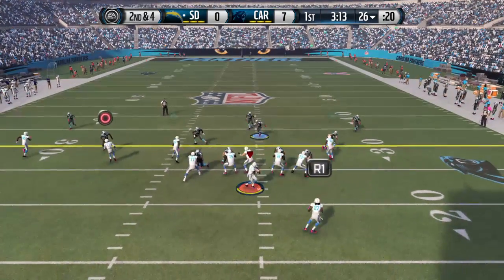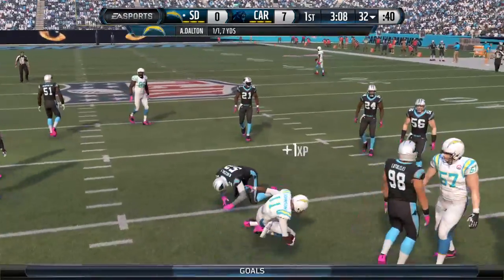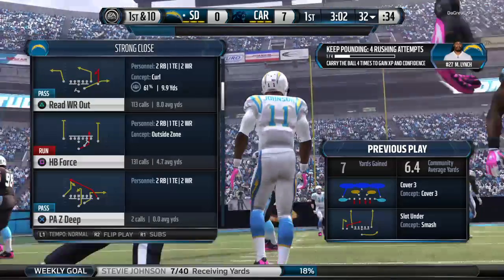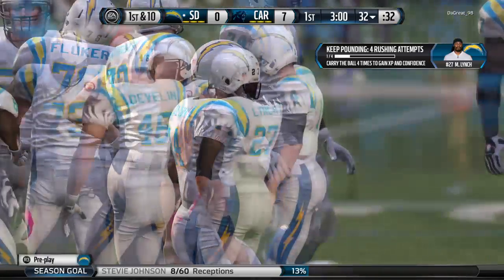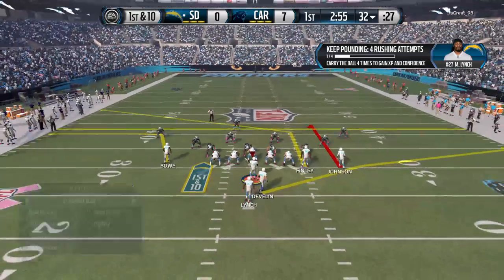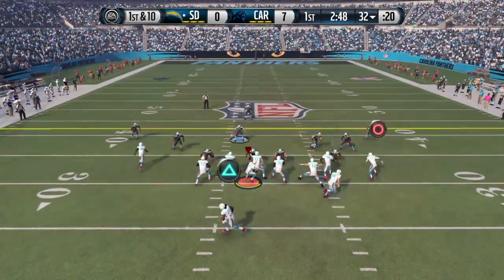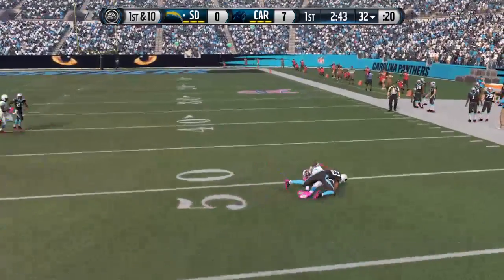Marshawn Lynch is in the backfield. The Chargers now move the chains. The Chargers decked out in a lot of pink, and we see pink throughout the building. It's Breast Cancer Awareness Month in the NFL. The Panthers defense lined up going with the 46 defense. Steve Johnson hauls it in.